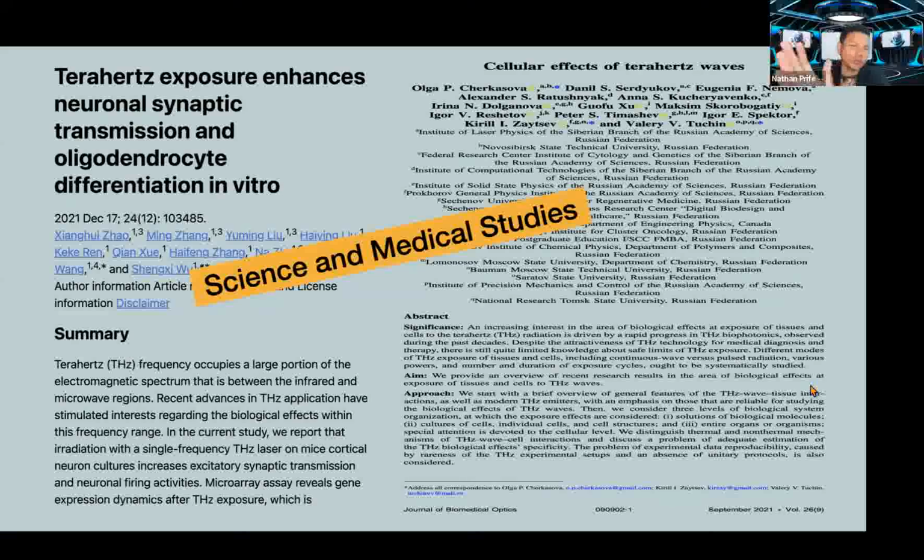And here, this one on the right side, is from the Russian Academy of Scientists. They have studied that using terahertz, it's able to increase or stimulate stem cells in the bone marrow in the spine. You can read that. This was in September of 2021. Again, stem cells in your spine are being stimulated and released by using terahertz.